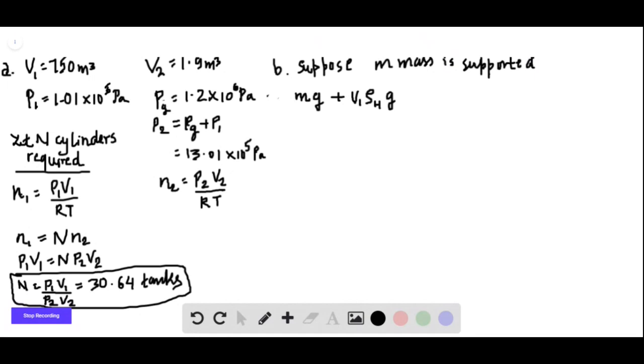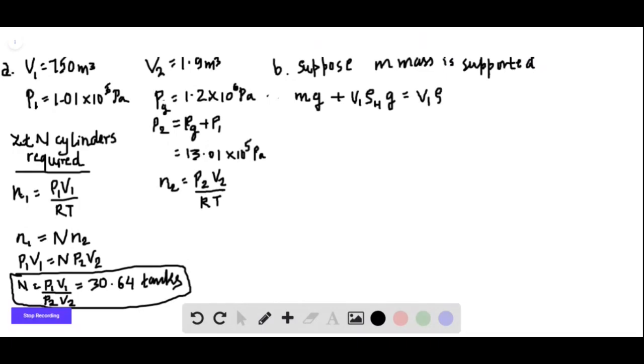Now to support all this weight, the balloon should have some force applied upwards. That force is the force due to buoyancy, and it is given by the mass of air displaced times gravity. The mass of air displaced is the volume of air displaced times density. The volume of air displaced is the volume of the balloon itself, and the density of air is rho a. So what we want to determine is mg. mg is equal to V1 g times (rho a minus rho h).